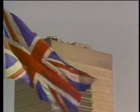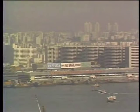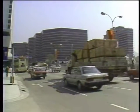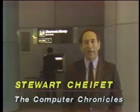Hong Kong's industrious energy is evident everywhere, from the bamboo scaffolding surrounding unfinished skyscrapers to the unending search for more efficient ways to house, feed, and transport the colony's 5 million inhabitants. Today, Hong Kong's status as a major financial and high-tech manufacturing center has placed it at the forefront of new applications of computer technology. Automatic teller machines are one example of how banks have used computer technology to automate their operations. But ATMs are just the beginning of the intelligence built into this particular bank building.